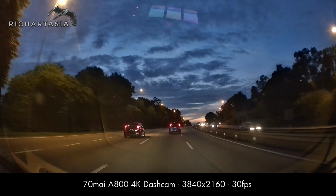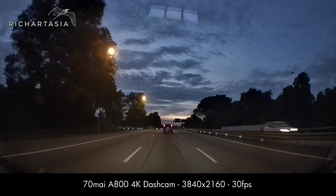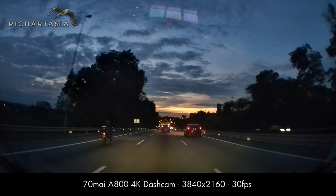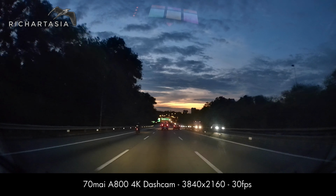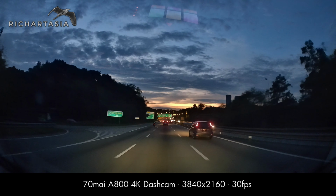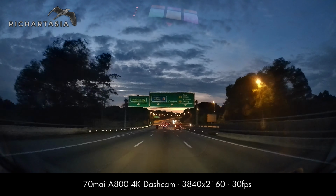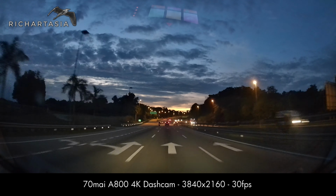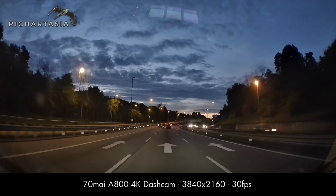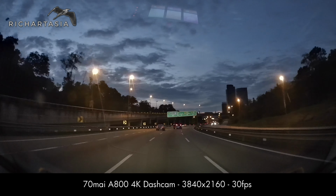The Sony sensor, I think it's the IMX415, is an 8 megapixel sensor, and is designed for CCTV use. It's meant for the CCTV that Sony makes, and OEMs will use this sensor as well for their CCTVs. It is greatly suited for a dashcam, because the dynamic range is good and it's very bright in the dark. So now the sky, look at that, beautiful.